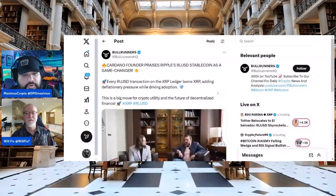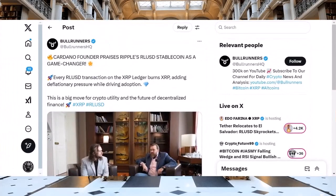Well, how about this for everybody? We're talking about deflationary here. Who is another smart person out there in this space that references Ripple to be deflationary? Well, no other than the one and only Charles Hoskinson of Cardano. As it comes up on your screen, you're going to see some key things. It's the whole notion that he praised the Ripple RLUSD stablecoin as, of course, a game changer. Some of you guys have seen this on X. There's a whole new wave of people who haven't. There isn't one source of news. We'll just leave that at that.